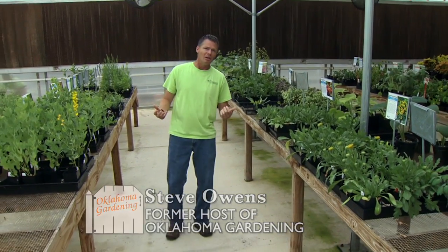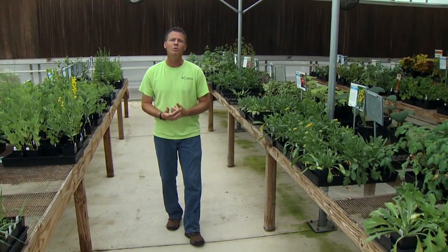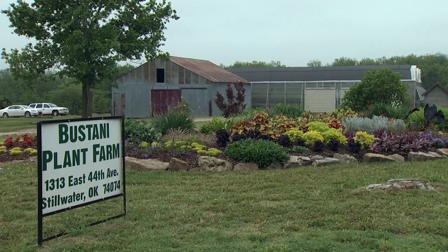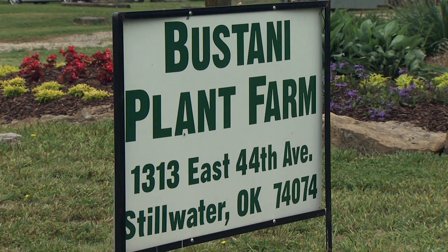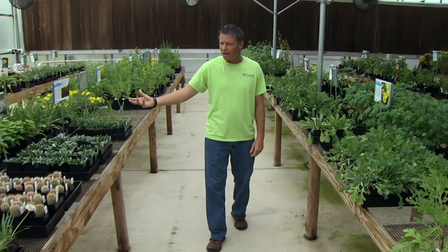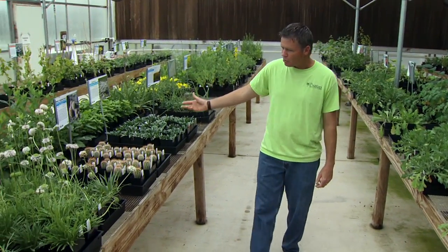Well, these days, my wife Ruth and I are the owners of Bustani Plant Farm. It's a nursery here in Stillwater where we offer unique, unusual plants that perform well in Oklahoma. We offer a lot of Oklahoma native plants or wildflowers. Got a selection of those right here.